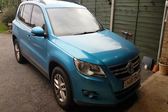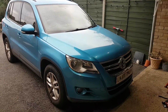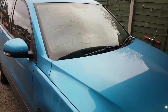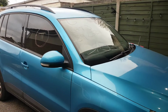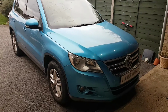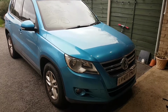Right, the video today is on this 2009 Volkswagen Tiguan with the TSI engine. Not really sure which engine size it is. This is an auction car with apparently 89,000 miles, with the pi symbol on the window. Maybe it belonged to a mathematician. Anyway, this is an auction car. Some work has been done on it, or the work I was told was being done to it, which I will show you in a second. So let's see what's wrong with it and if we can fix it.